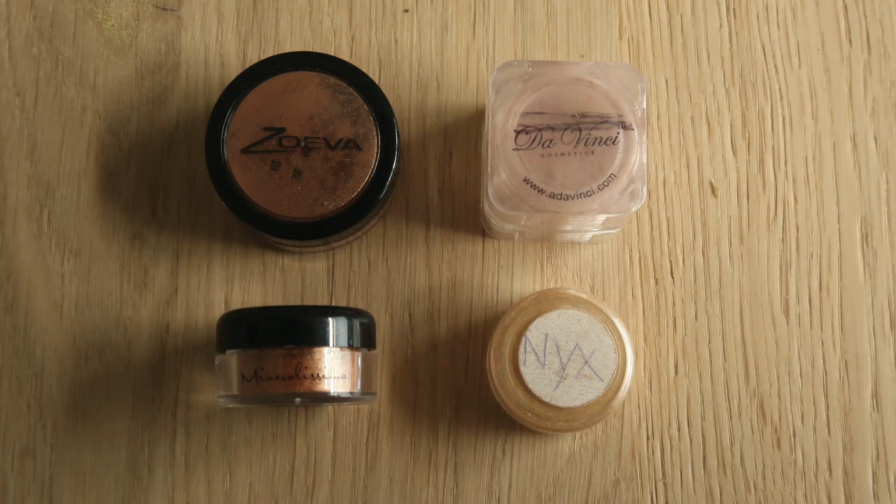For pigments, I had 4 before and nothing much changed here, thank goodness. I still have the same 4. It would have been nice to have less of them because I don't think I will be buying pigments in the near future in any way, shape or form, because I just don't gravitate towards them as much. But for pigments, I still have the same 4 in there.